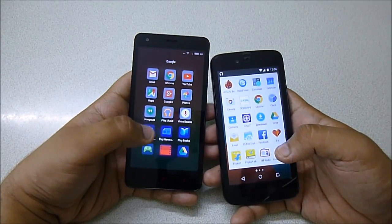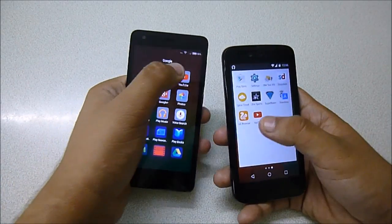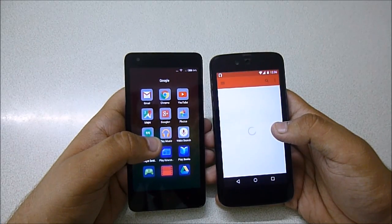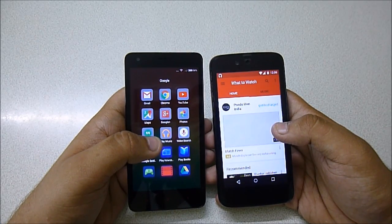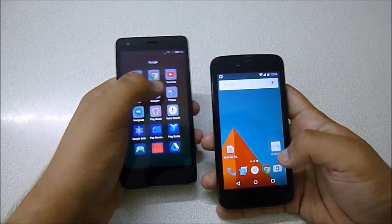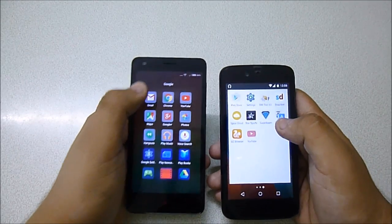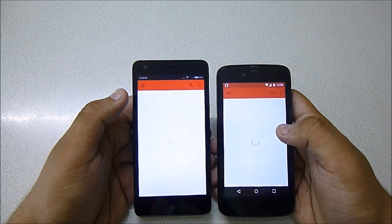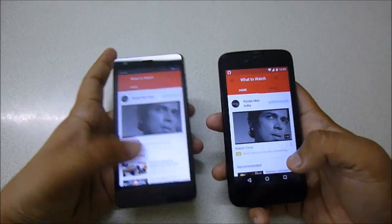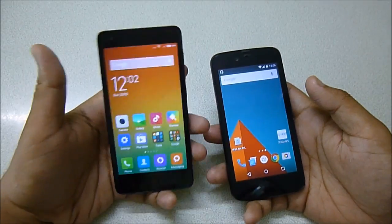Let's launch YouTube. There was a problem. Let's launch again. I haven't tapped here. Okay, now the Redmi 2 is faster. So as you can see, in more scenarios the Redmi 2 is faster.